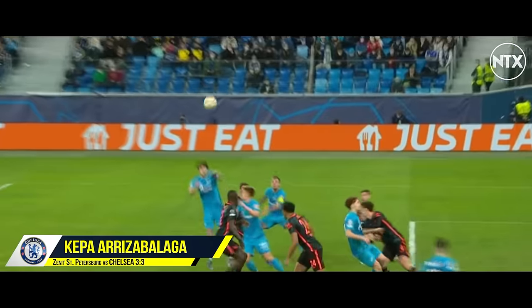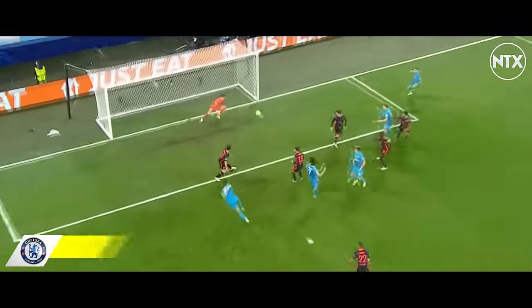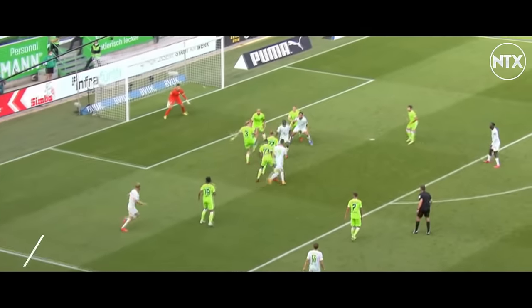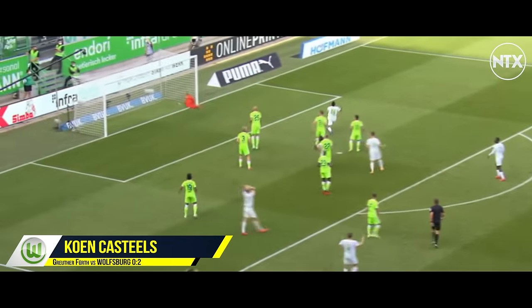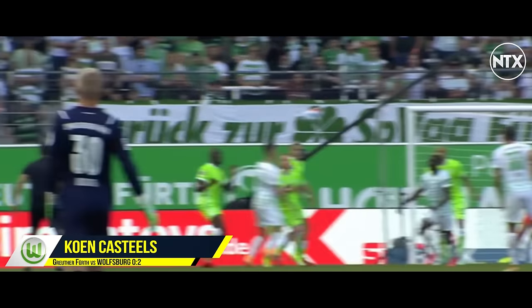From Kepa, right in the corner. Takoita for us, in by Meyerhofer. By Griesbeck, it's Abiyama. Abiyama, magnificent save! Well, Concastles.